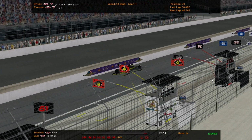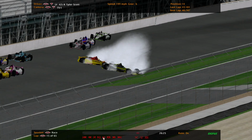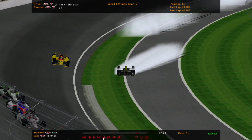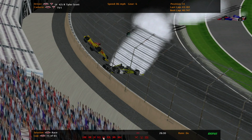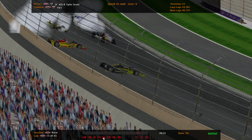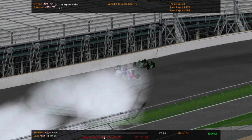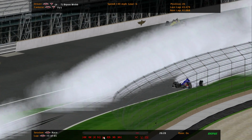So let's watch why we're under caution. Looks like Kenny Strebe gets into Tyler Scott, and Strebe got turned around himself. That's the thing, if you spin someone out, you're going to spin yourself out as well. So there's no intentional dirty acts of racing. And then you see Acevedo, Webb, and how did Salesman get turned? Man, Salesman took a hit. Acevedo hit the brakes trying to avoid it, and Brian Webb just had nowhere to go.